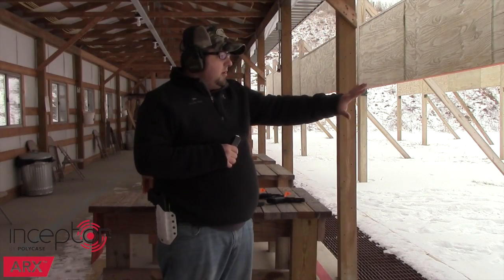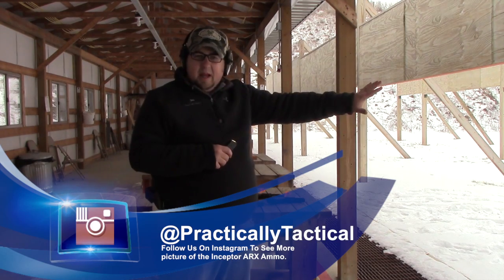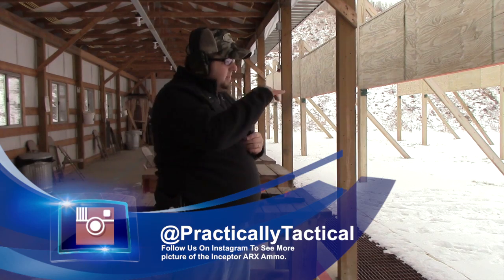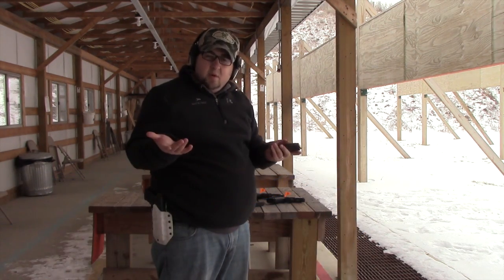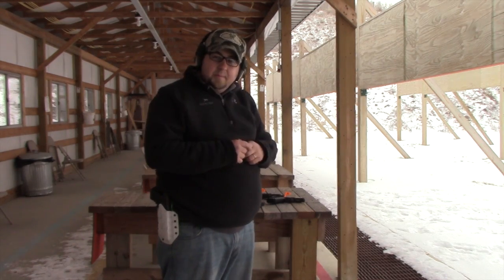Alright, guys, so we have our chronograph here approximately 5 to 7 feet away, that way it's safe from the muzzle blast. So what we're going to do is we have a magazine loaded up for 10 shots. We're going to be using a Glock 19, and we're going to see if we can get that advertised velocity they have of 1,475 feet per second. Let's shoot 10 shots and see where we end up.